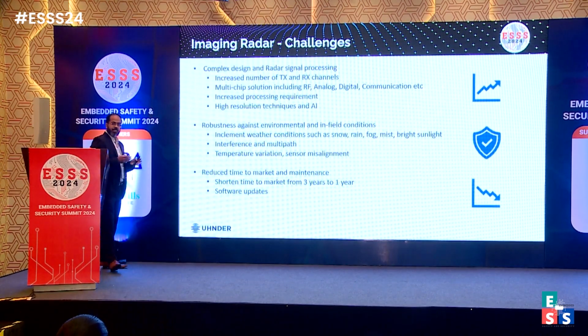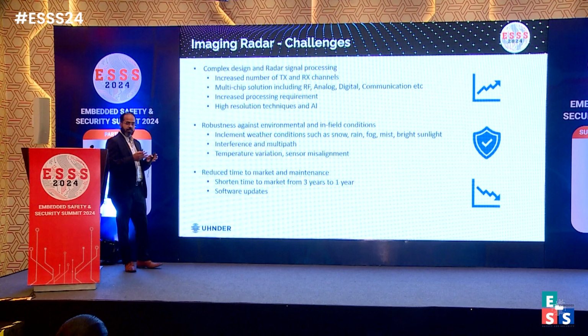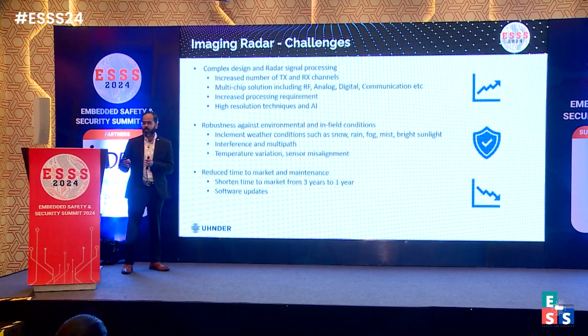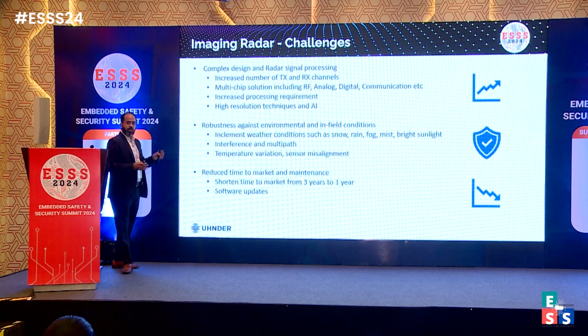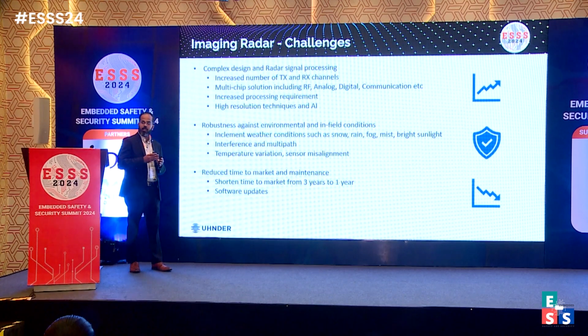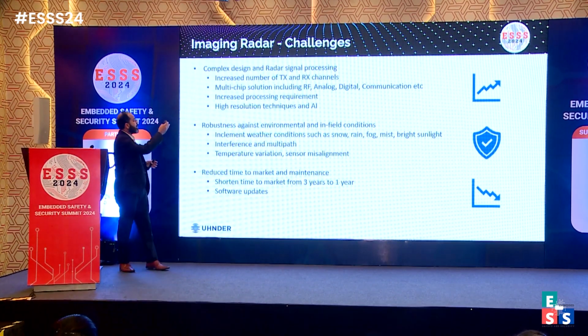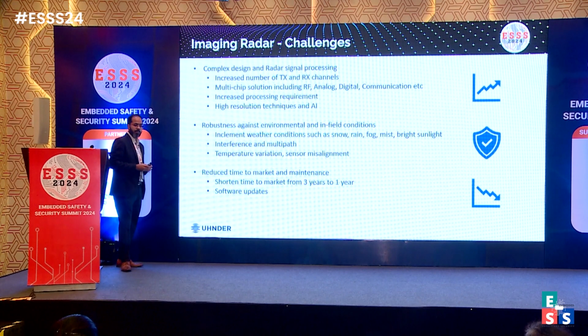So what are the challenges now, given we know that the traditional radar has a limitation in terms of how reliably they can operate? To get to the imaging radar, we need to get to 1 degree of resolution, and 1 degree of resolution means that you need 10x more channels than what we have, right? So you need an increased number of TX and RX channels. And how do we get to that 10x more channels?